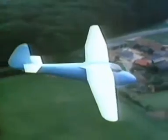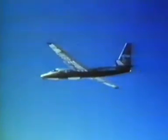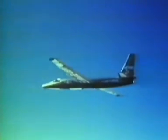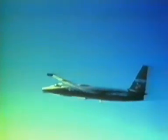A glider, however, needs maximum lift, and that means longer wings. And the U-2 spy plane used the same concept. Long, thin wings give plenty of lift, ideal for long, high flights. And the albatross is not unlike the U-2. Its wings are so long that it can get lift from even the slightest wind.